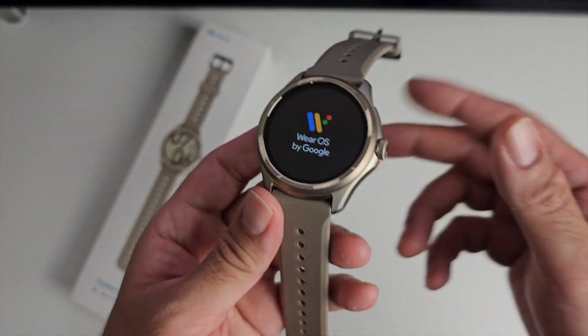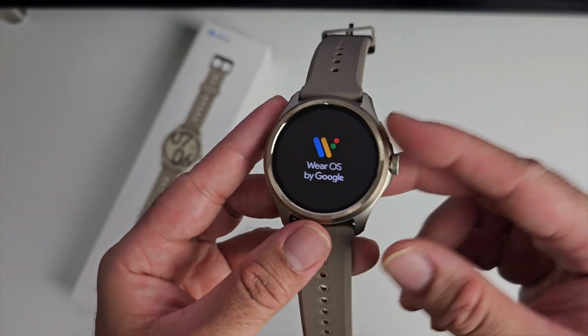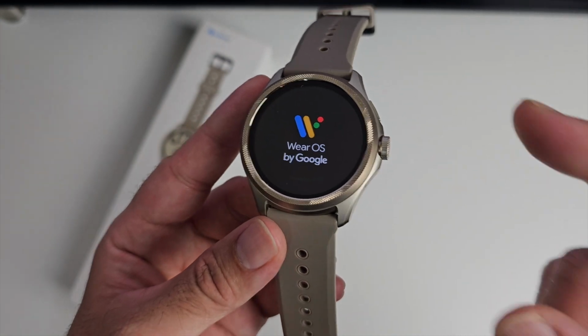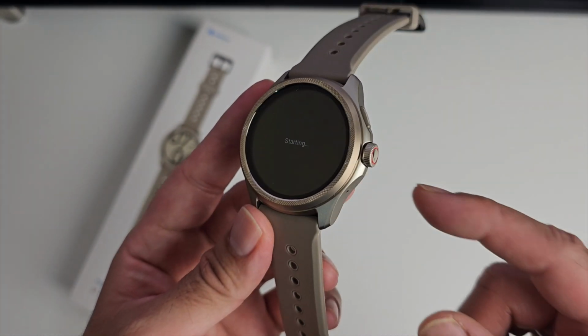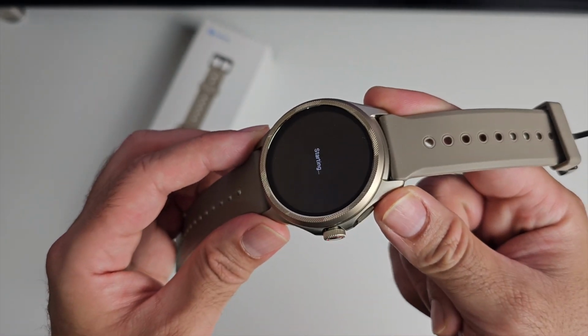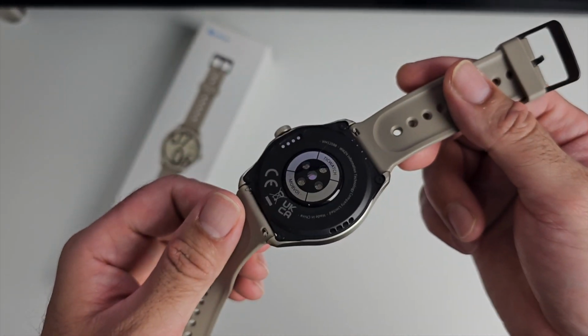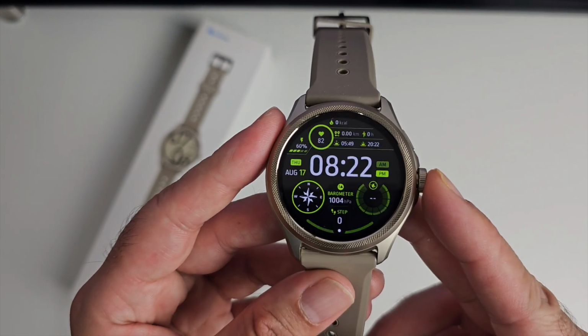It's rugged, military standard 810H, IP68 water resistant, and it's powered by the Snapdragon W5 Plus Gen 1 with built-in Wi-Fi, GPS, Bluetooth. Amazing battery life. I can achieve 6 days of battery life with all health features turned on. This does support fast charging and it charges up pretty quick, and it's running Wear OS version 3.